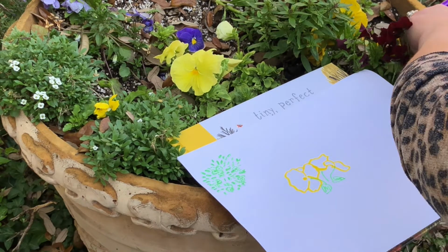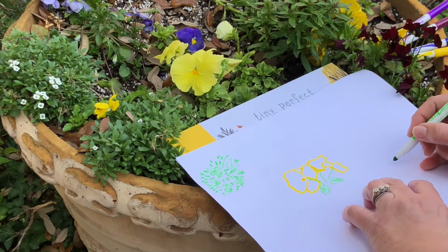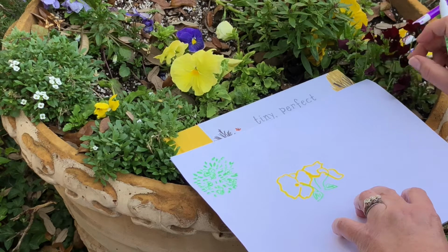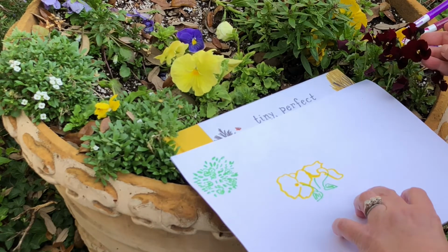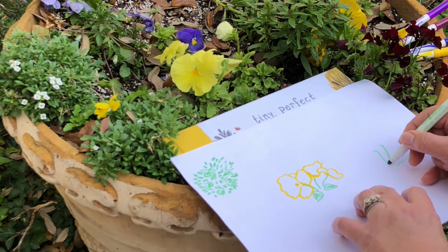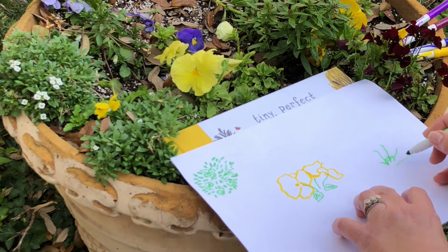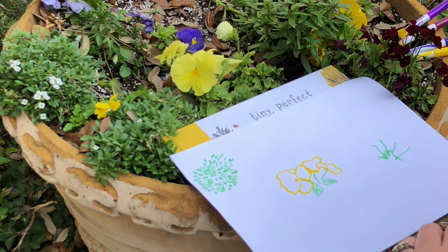All right, I'm going to do another purple one, and then I'm going to let you use your imagination. Oh, these are actually called, what are these? Johnny Jump Ups? They kind of look like a pansy, but they're tinier. I can't think of the name right now exactly. Here's some little leaves. Their leaves are tinier.